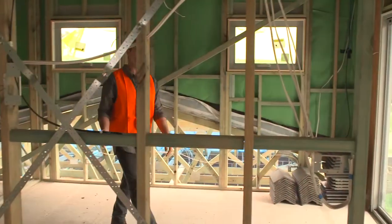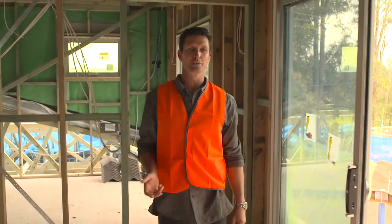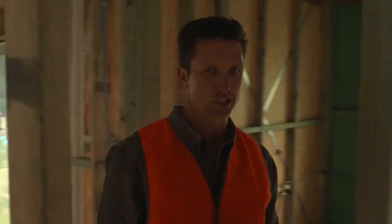So there's a bit more to windows than most people think. And with so much emphasis on saving energy, with new regulations and mandatory disclosure of a home's energy ratings, ensuring your building envelope is efficient is not only going to save you money on your power bills, but will also add value to your home.